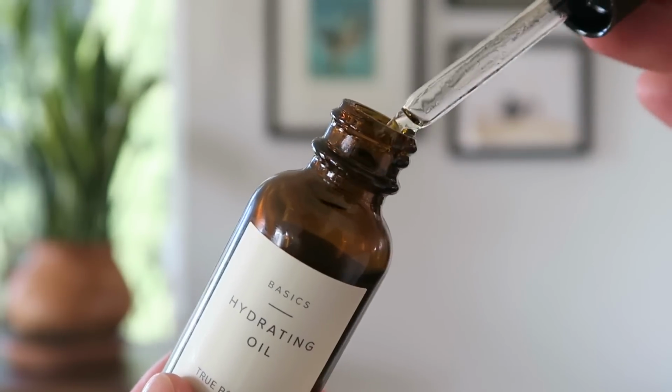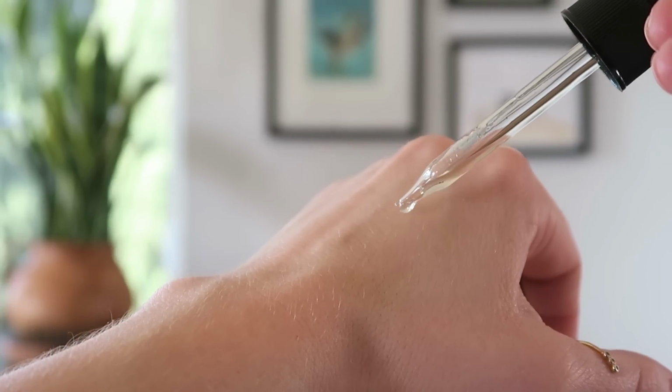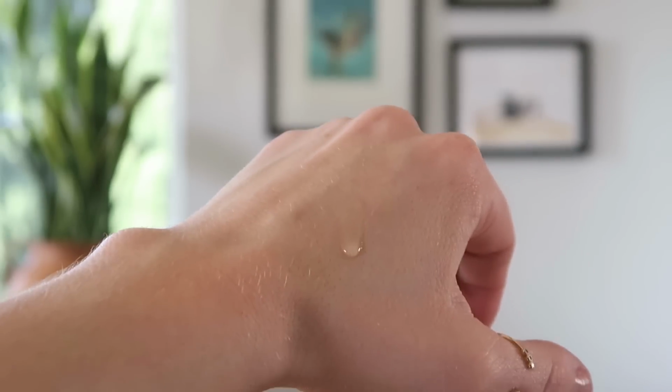And because of its consistency, it's one of those nice oils that you can really work into the skin as a nice face massage. If I really want to get in there and give myself a little bit of jaw love.